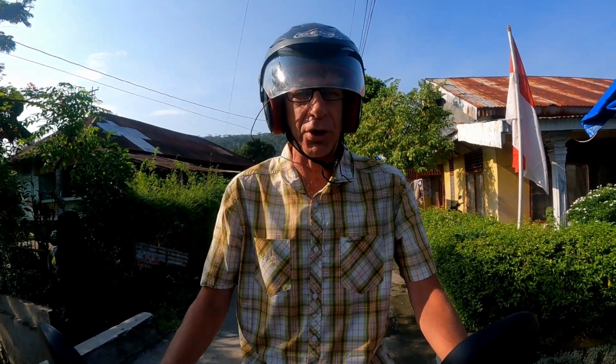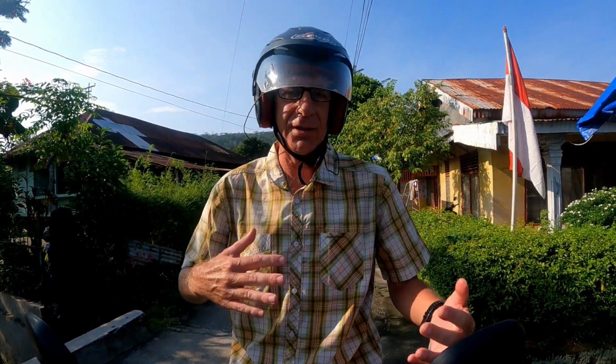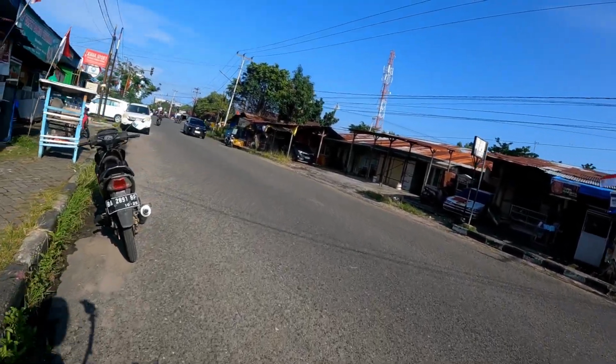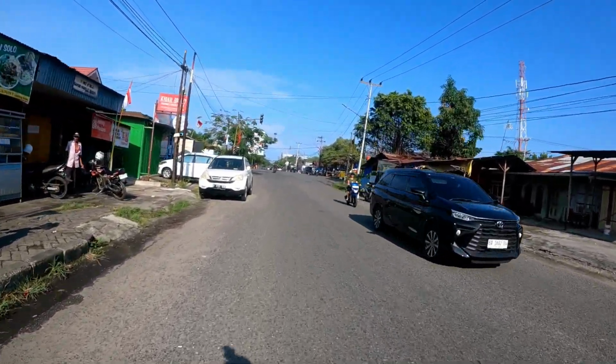I've only got one GoPro running. I have no chest harness today. I don't want to wear a camera into immigration, so I'm going to spin this GoPro around to show the road ahead of me. All right, here we go.